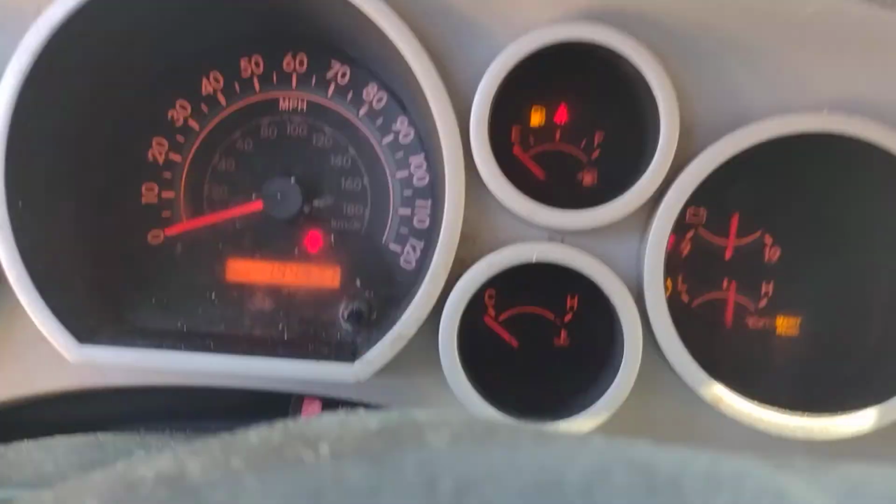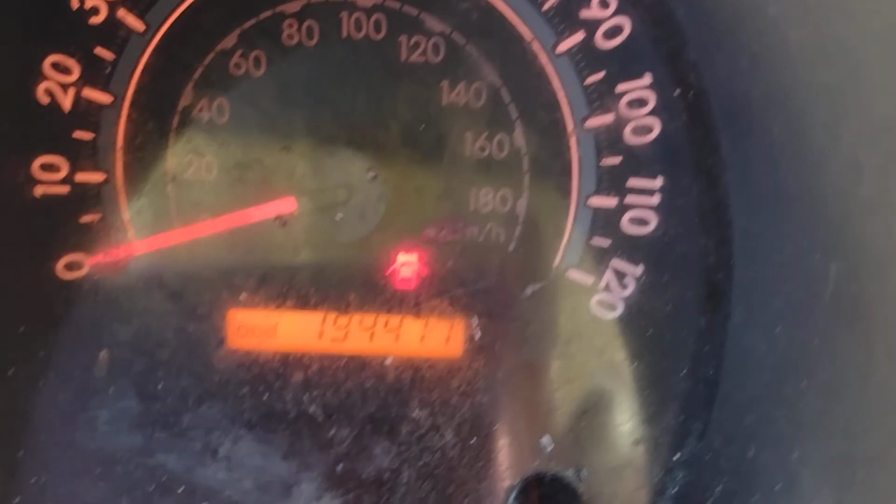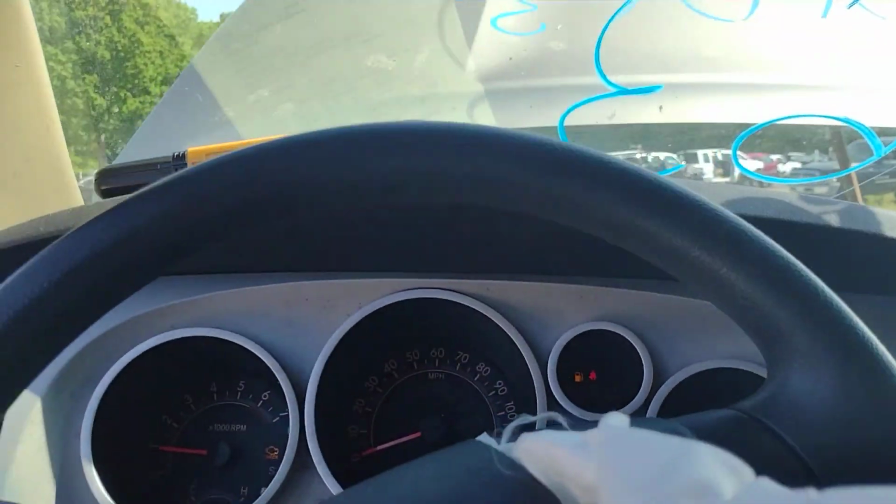All right, we are showing. Let's see if I can get closer. The goop on the screen must be upsetting it. 194,477 on the mileage. This is a two-wheel drive, not a four-wheel drive unit, just a heads up.